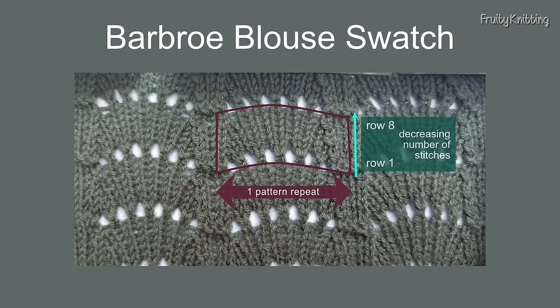To create this shell shape, you decrease every second row, meaning the last row in the pattern repeat has fewer stitches than the first row. And because you increase the stitch count again in the first row of the pattern repeat above that, this stretches the last row of the shell underneath to have the same width. And my problem was that I didn't know whether to measure my gauge in the first, the middle, or the last row of a pattern repeat.